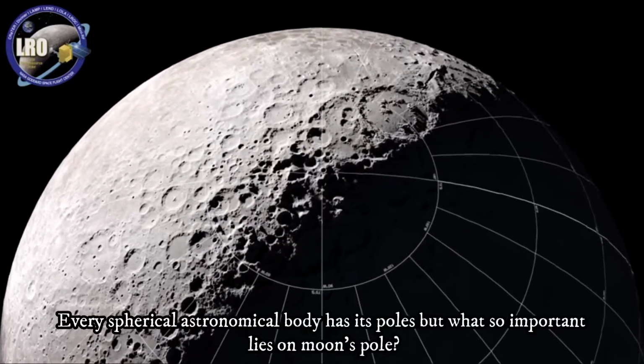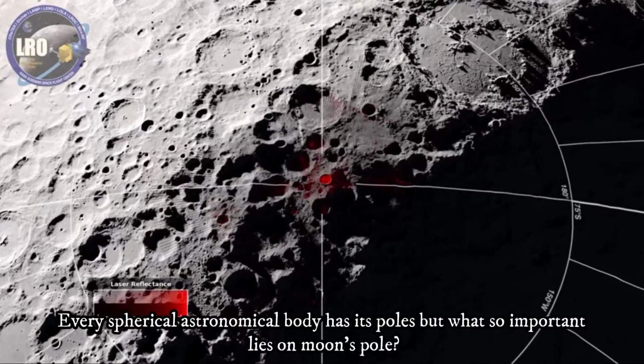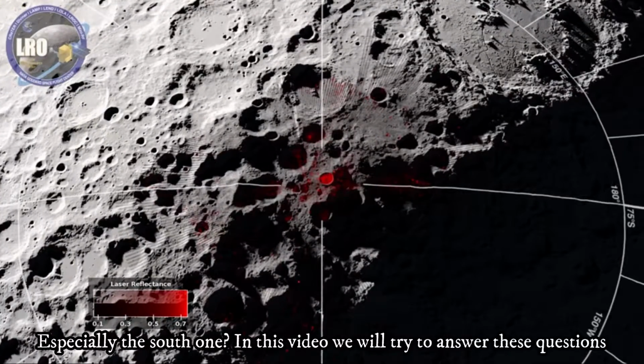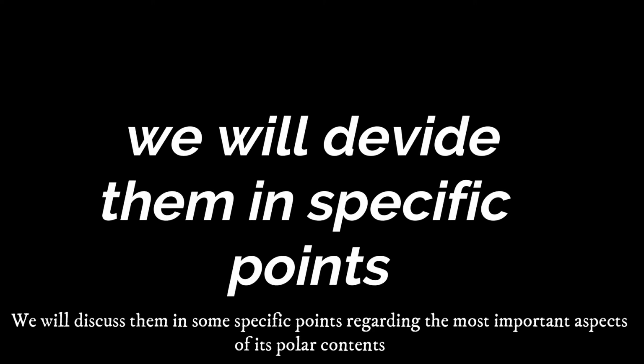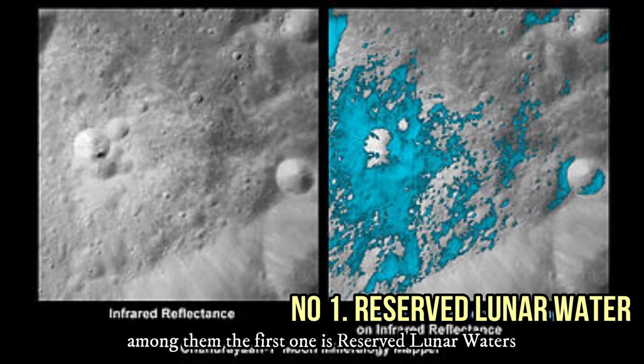Every spherical astronomical body has its poles, but what's so important about the Moon's pole, especially the south one? In this video we will try to answer these questions. So buckle up and let's learn some staggering astronomical facts. We will discuss them in some specific points regarding the most important aspects of its polar contents. Among them, the first one is reserved lunar water.